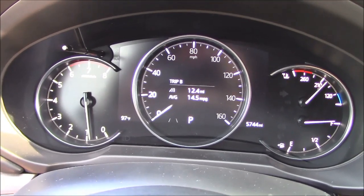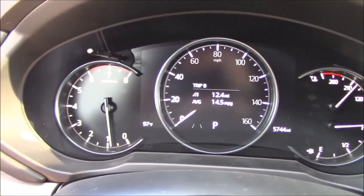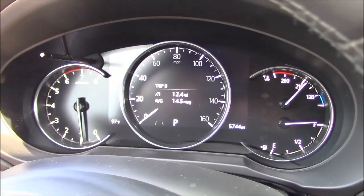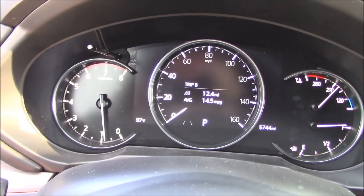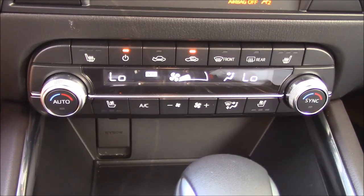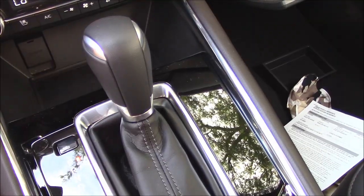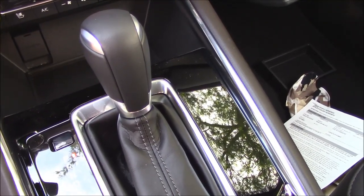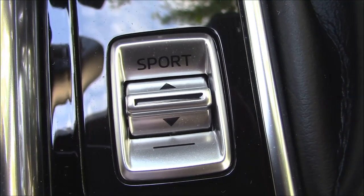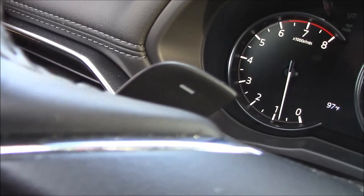The gauge cluster is well designed, but we do get some of that reflective glare. Seem to be seeing a lot of this lately, especially on Toyotas and Lexus vehicles. Oh well, what are you going to do? The climate controls are very easy to use though. Get a 6-speed automatic transmission. A sport mode button if you're in a hurry. Or a bigger hurry, use the paddle shifters on the steering wheel.